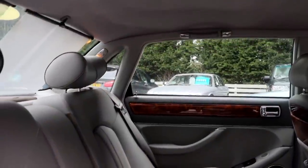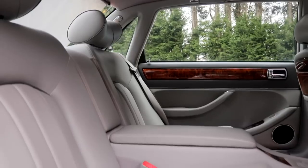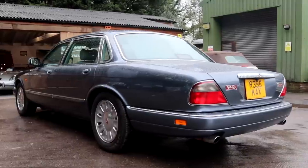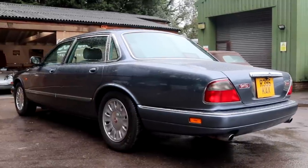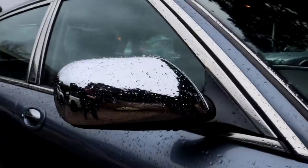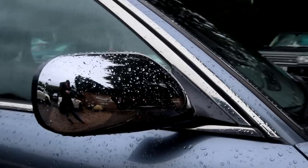The ride comfort is really something to behold. There's just nothing on the road today that can match it, really. It's peerless. I think the great thing about the X305 edition of the V12 is that it's managed to inherit all those superb qualities of the original series XJ12, but it's modernized it. It's taken it to a new level.